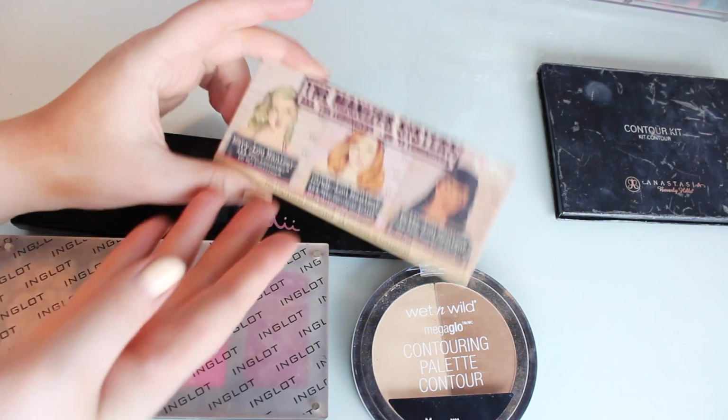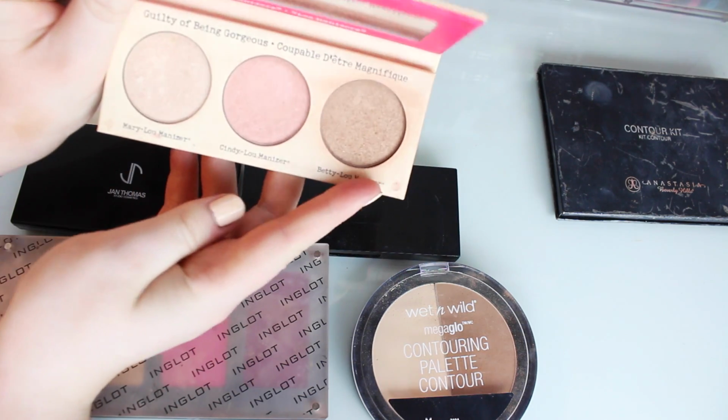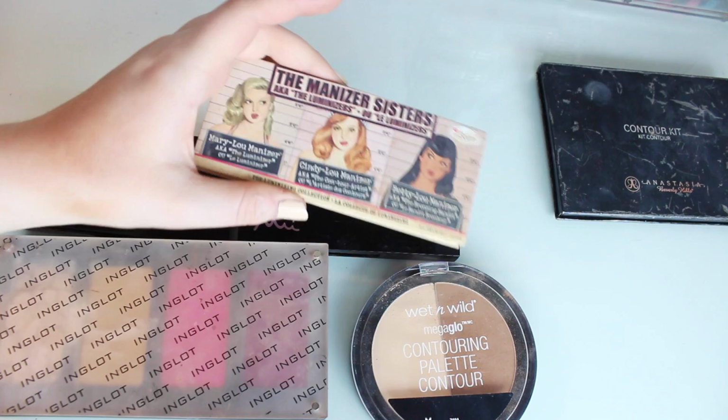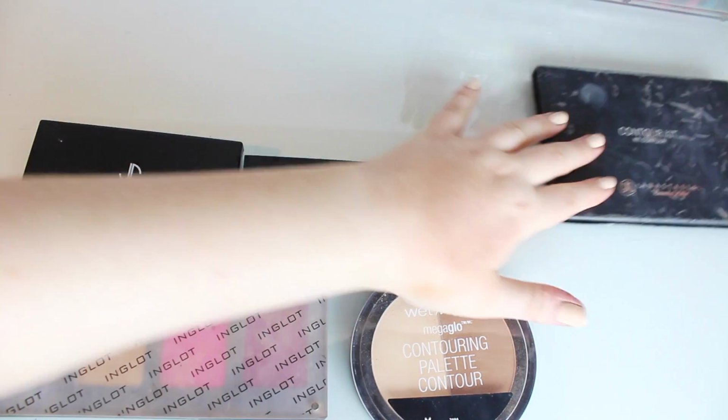This Mary Luminizer kit. This is kind of highlighters, but this one is more bronzer. This is more blush tone. So, love this little Manicure Sister from The Balm. This is truly one of their best products in my opinion.